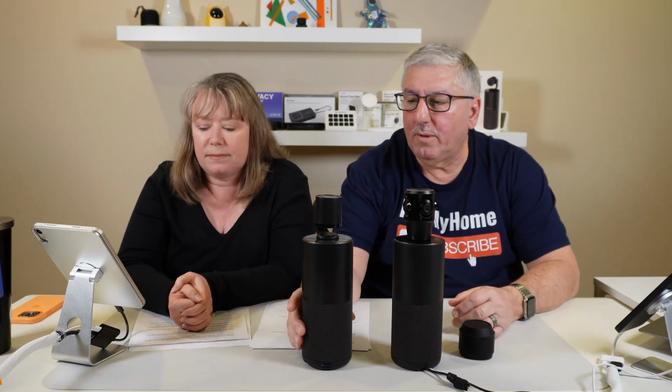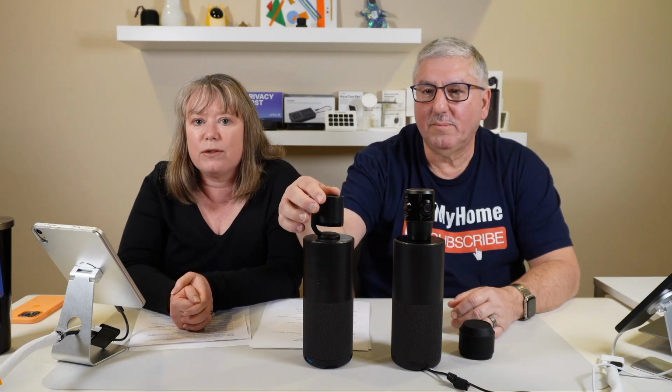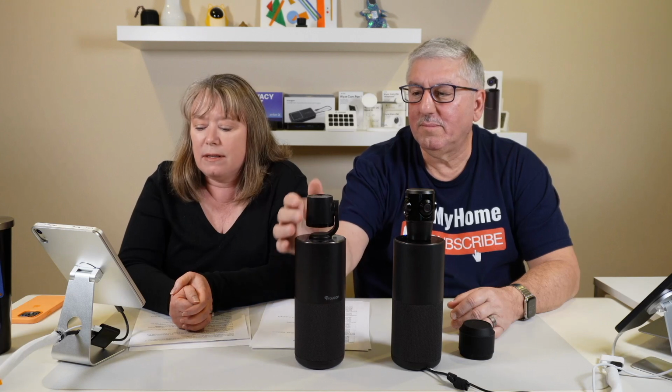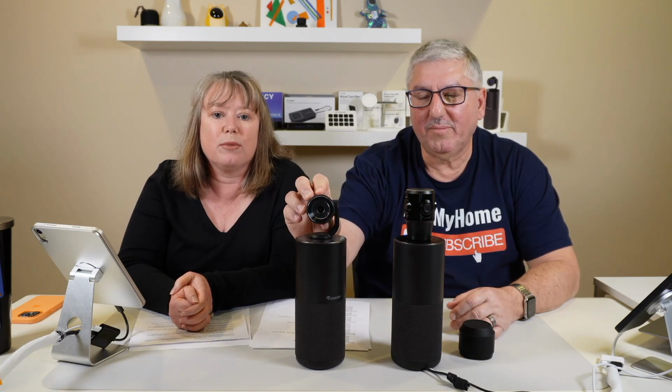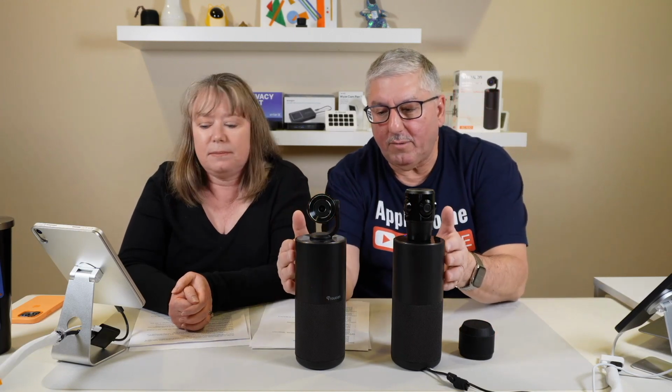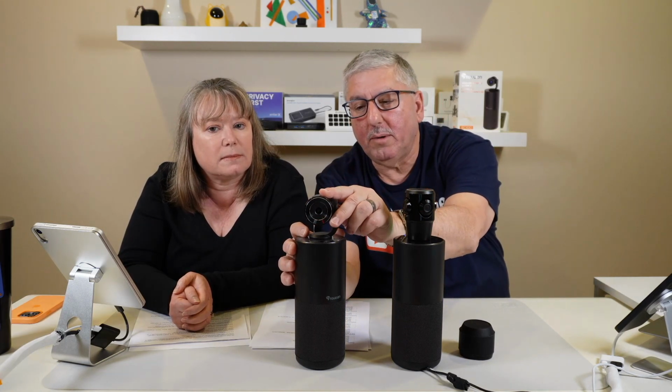So this is a different one. If it's just you at home, you're not doing video calls with other people, this is the Toucan Conference HD, really just for one person. So you can see it's got one camera. Similar base with microphone and speakers. The camera on the top, though, is a single camera.